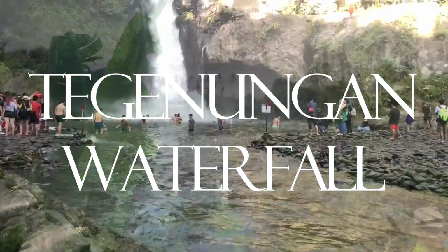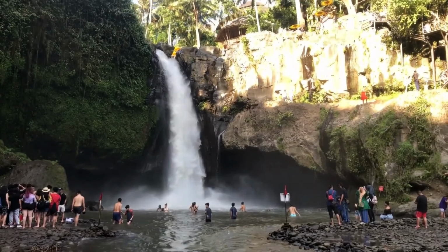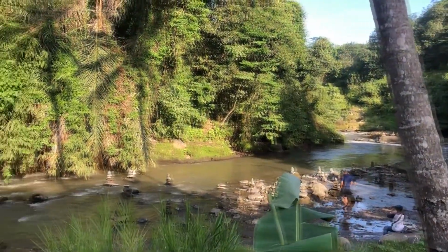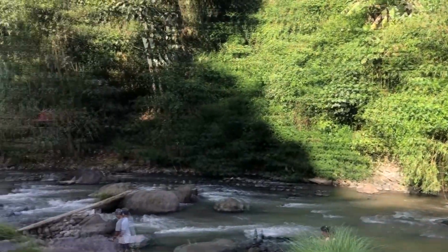Bali is well known for its beautiful waterfalls. This is Tegenungan Waterfall and it's 15 meters high. There are 24 hidden waterfalls in Bali.